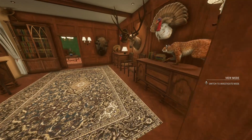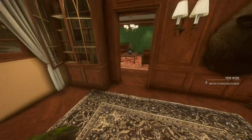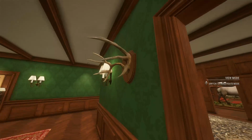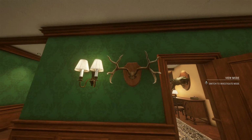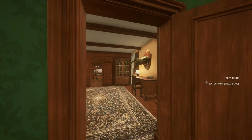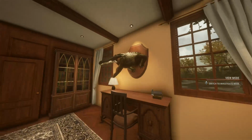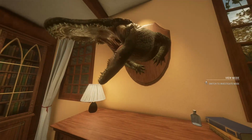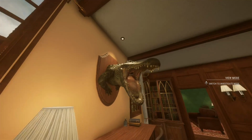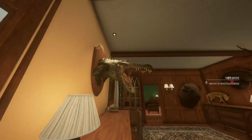And I'm going to go in this room. Actually, let me go through this room. Do I have anything in here yet? Oh, just this rack. Because I just thought the rack looked interesting, but the mount himself isn't that interesting. Alright, so we've got a gator coming out of the wall plaque here. I like how you can even see down its freaking throat. Yikes.